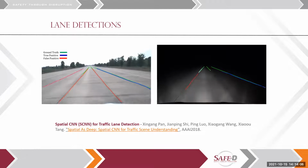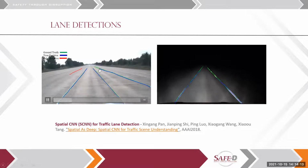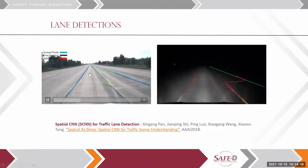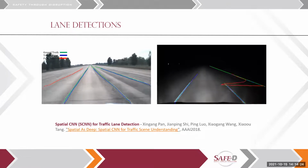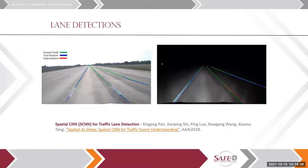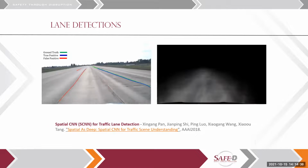In this slide, you can see a video of the SCNN algorithm in action. The green lines that you see are the ground truth that we manually annotated. The blue lines and the red lines are what the algorithm predicts. The blue being the true positive, which essentially means that what the algorithm is predicting is matching with what the ground truth annotations are. The red lines are what the algorithm thinks is a lane, but in reality there isn't one.